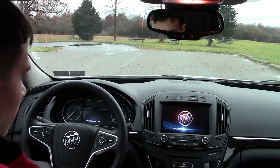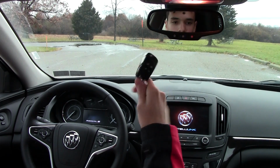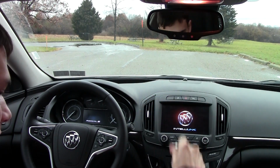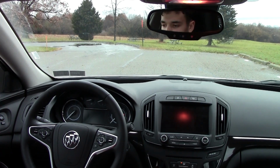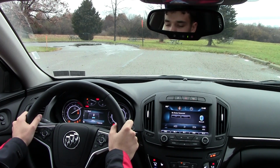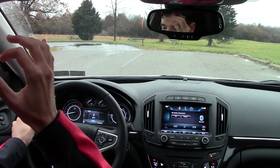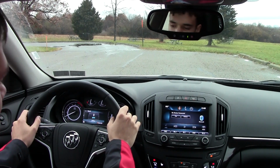So now, stepping in, you will be greeted by two large screens, and of course the keyless entry, which comes with push to start. All you have to do is put your foot on the brake and press the button. One of the things that Buick has strived for, and really the General Motors brand as a whole, is just to create a better, nicer, higher quality interior, and they have definitely outdone themselves with this vehicle.